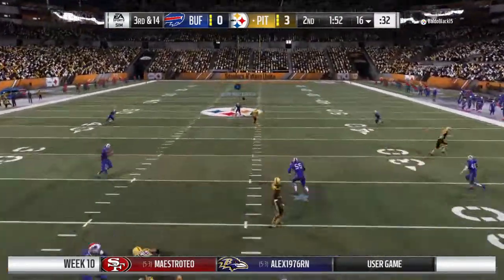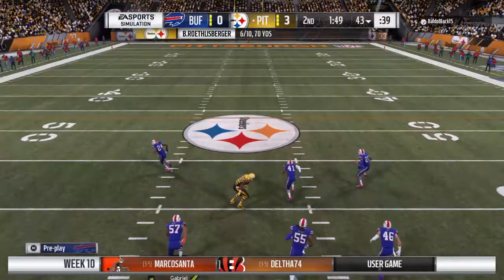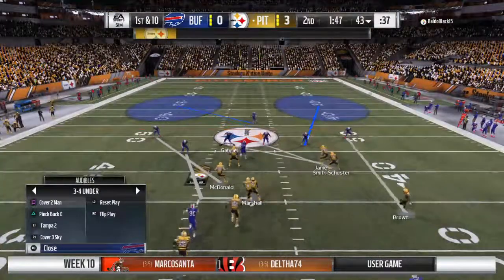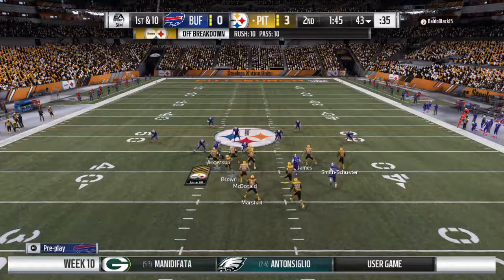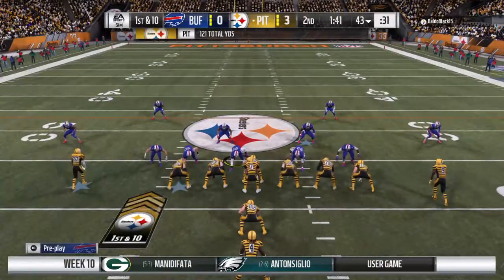Roethlisberger. Open man, Smith-Schuster, it's complete. And they're going to get this beyond the 40 before he's taken down. They give him 27 yards on the 3rd down conversion.